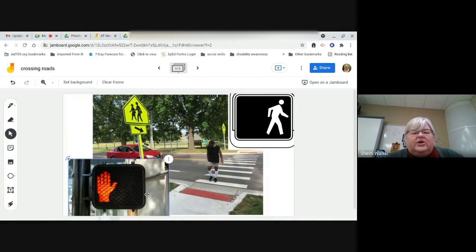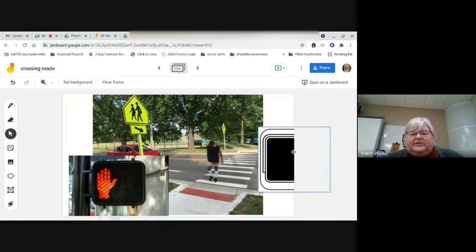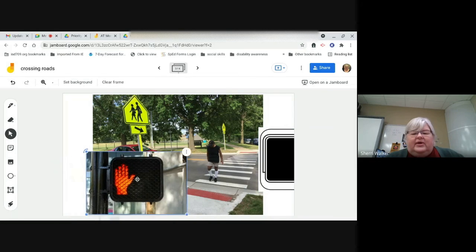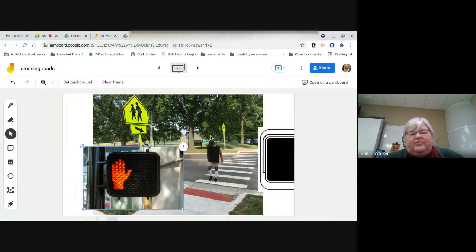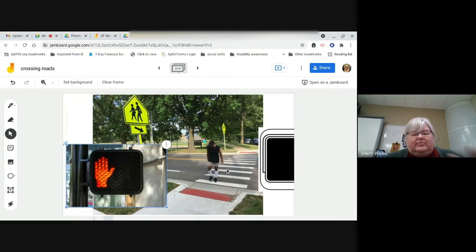But I know what she did. Like, these can be pulled off to the side. So they had to decide if the person was breaking the law or not, if it was a good thing to go or not. And you can do a lot of those kinds of things where the kids have to make choices for what's going on in the frame.